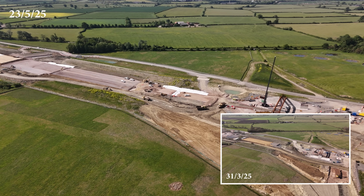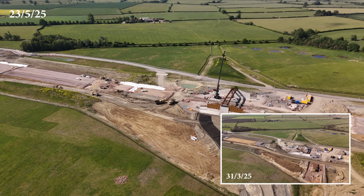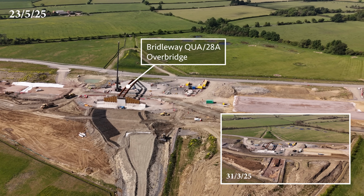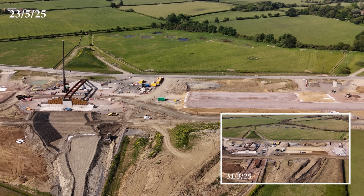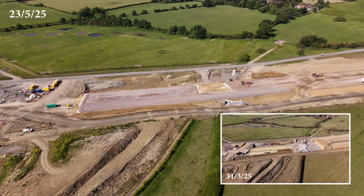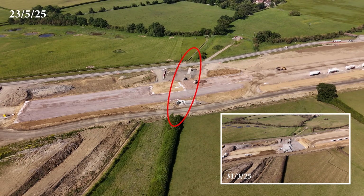We start our journey just to the west of Quainton, near Doddershaw looking south. At this overbridge, they're starting to build up the level of the bank, so that it will eventually be level with the deck. And just to the right of it, the track bed has also been built up, which now buries this culvert.